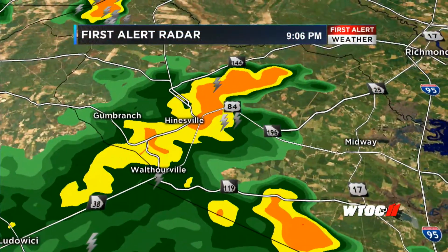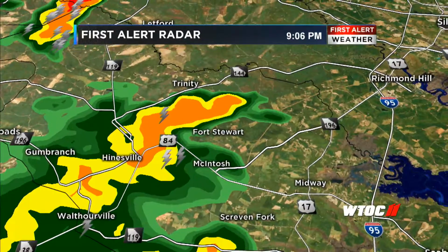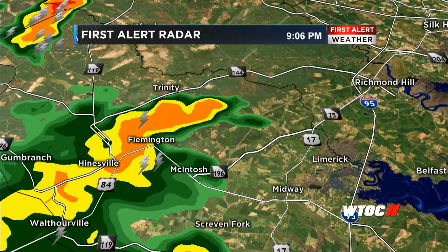So I just tracked this to Richmond Hill, and now I do have 2 radar sites on, so it may look a little more intense than what's actually happening out there, because I have to track south of the Altamaha and things coming into the Savannah region. So yeah, getting a little bit of a break in Gum Branch. Ludowici, Walthourville, Hinesville are getting the most of that, and then this is going to slowly track towards Richmond Hill.